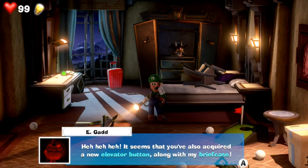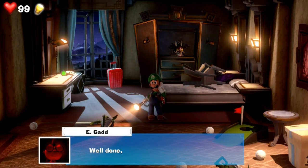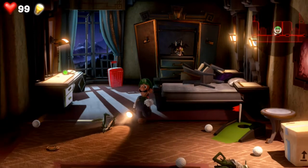Seems that you've also acquired a new elevator button along with my briefcase. Well done, Luigi. Come on back to the lab.